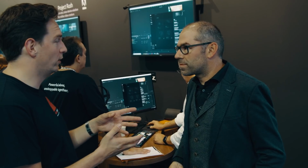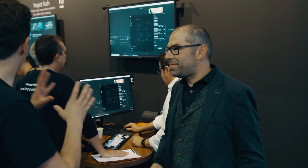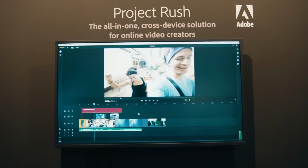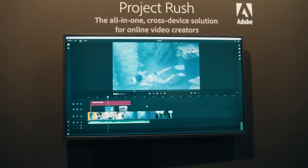Then another thing you kind of teased already. It now has a more dedicated stand here. So Project Rush, tell me more about that. Where did this come from?